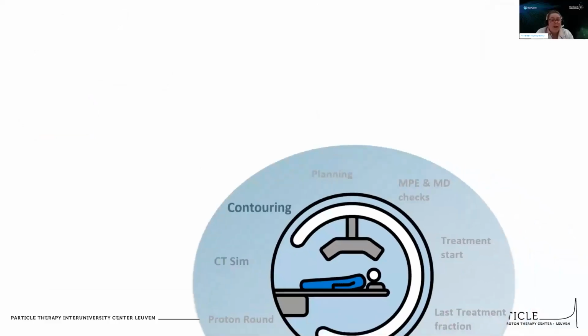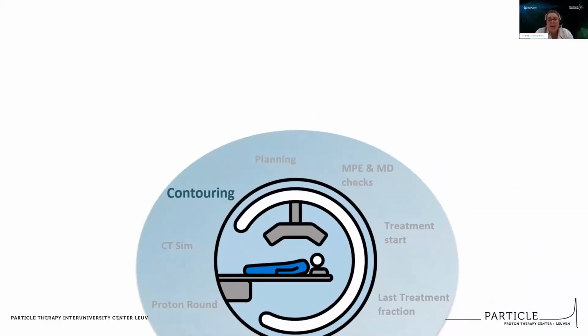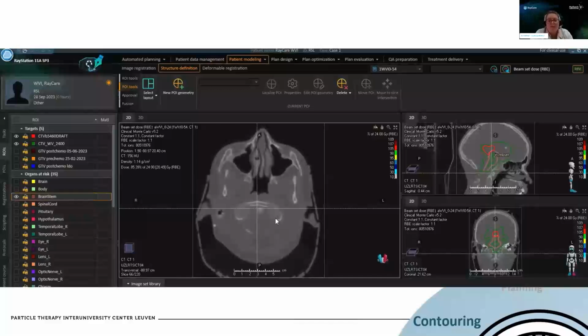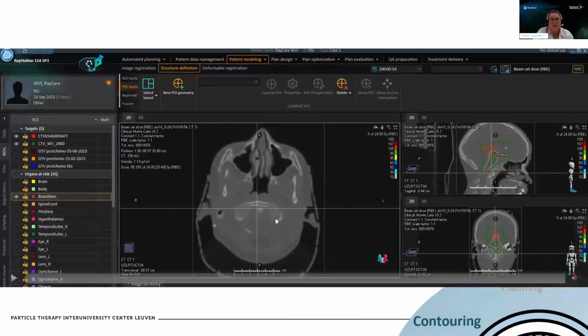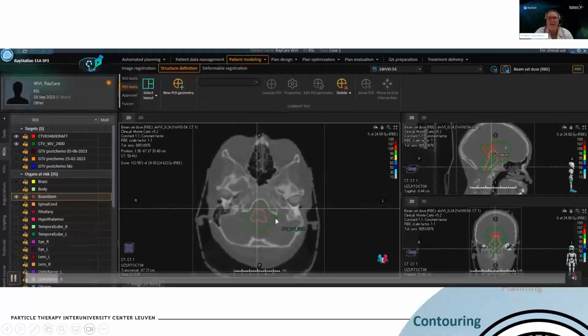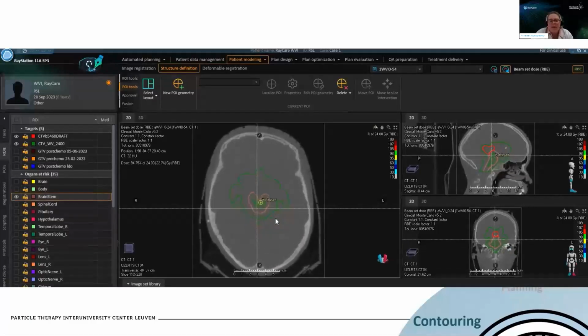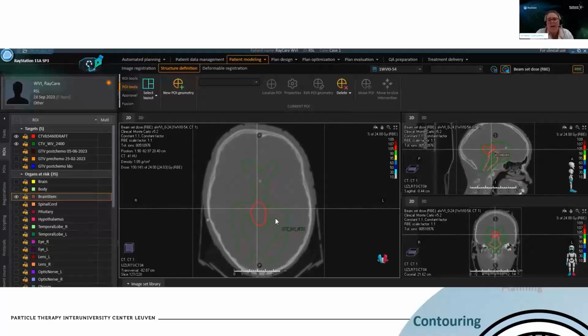So after simulation, it's time for contouring, and there it's time for our radonc to shine. So here you see the contouring of our radonc. You see the CTV. Let me get that video started. You see the CTV of the WVI in green, and as always, that's nicely surrounding that brainstem.